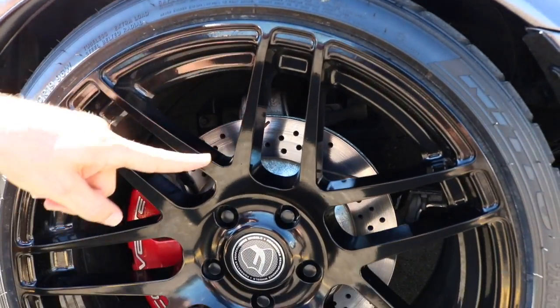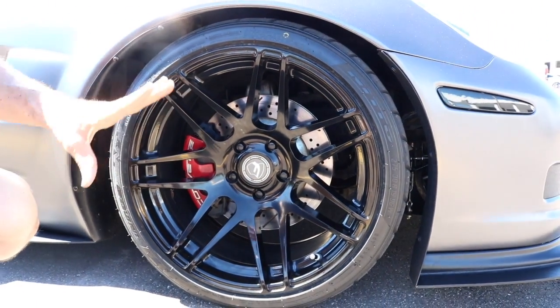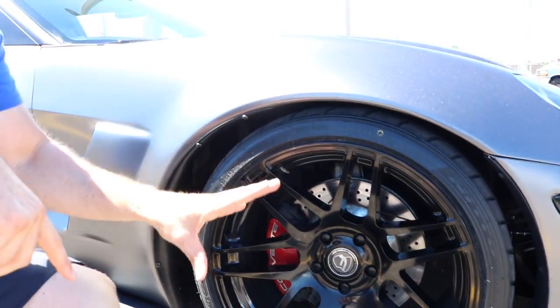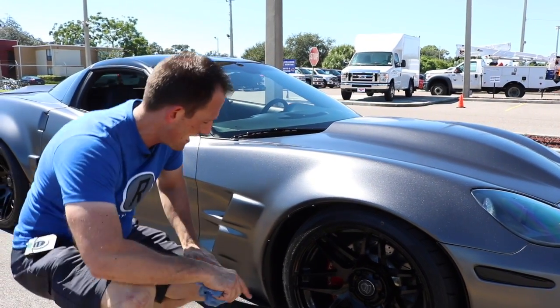Look what's lurking behind those wheels. You got cross-drilled, slotted, fully ventilated rotors. Very, very nicely done. It's one of those things where when you get the right wheel for your car, it really sets off the whole personality.